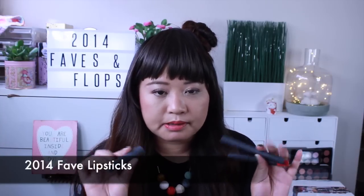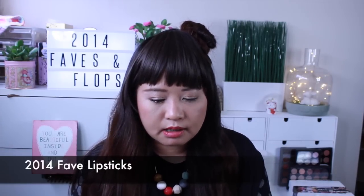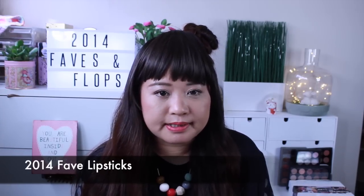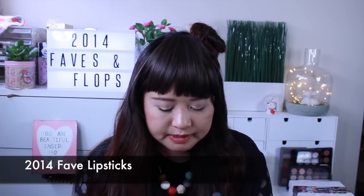So what's up next is best lipsticks. I've just been totally infatuated by Bite Beauty lipsticks. What I've got here are just a few of what I've managed to collect. They're not cheap, but like most high-end lipsticks, they're not cheap. What I've got here is the Bite Beauty Lip Lab in Suede.